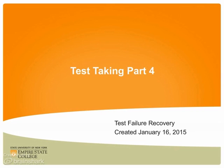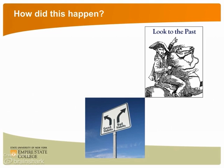How can you recover from a test failure? So it happened. You failed a test. But maybe it isn't the end of the world. Maybe you can recover. First, you should figure out why you failed. It's time to take a hard look at the past.